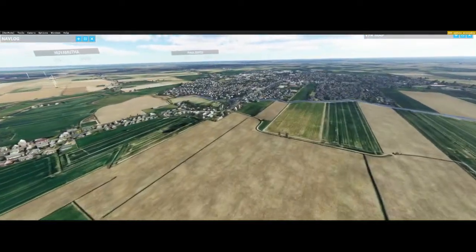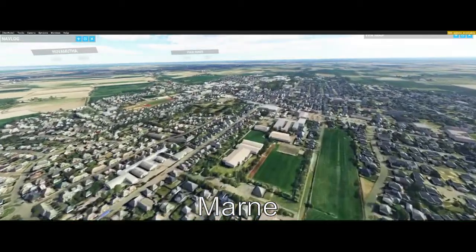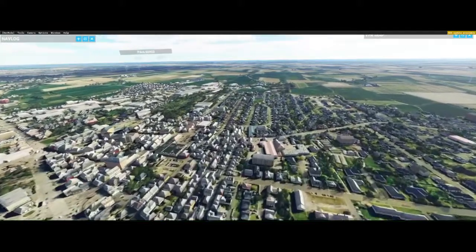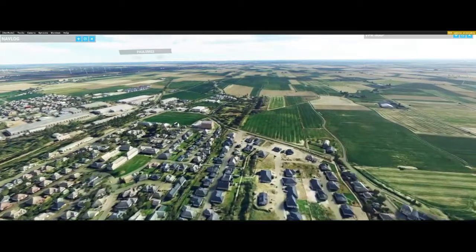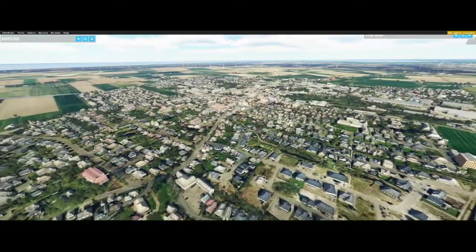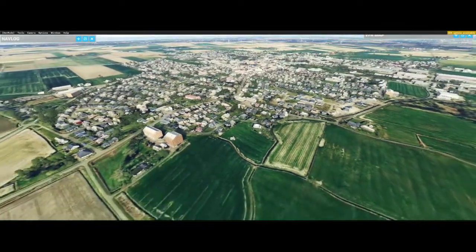Ladies and gentlemen, the city of Marne. A little history fact for you. A battle of the First World War, the First Battle of the Marne took place from 6 to 12 September 1914. It was won by the Allies against the German armies in the West. The Battle of the Frontiers followed the retreat from Mons in August and the pursuit of the Franco-British armies to the eastern outskirts of Paris.